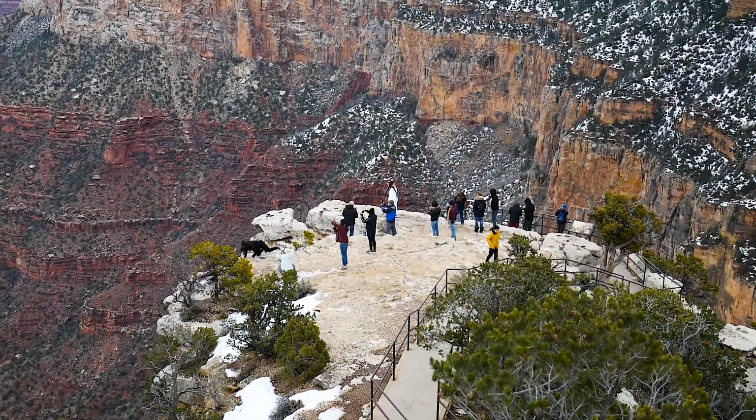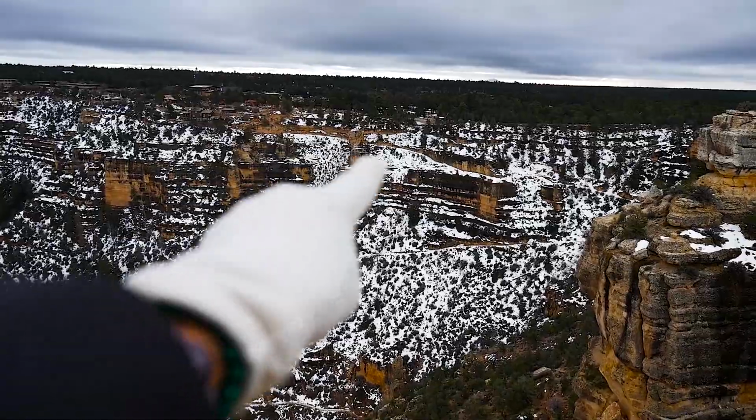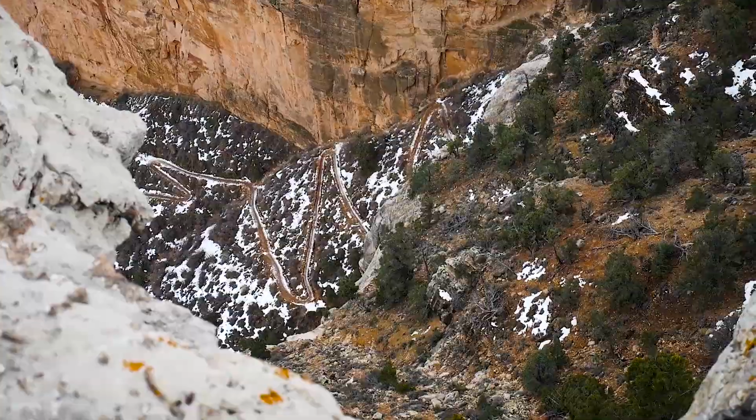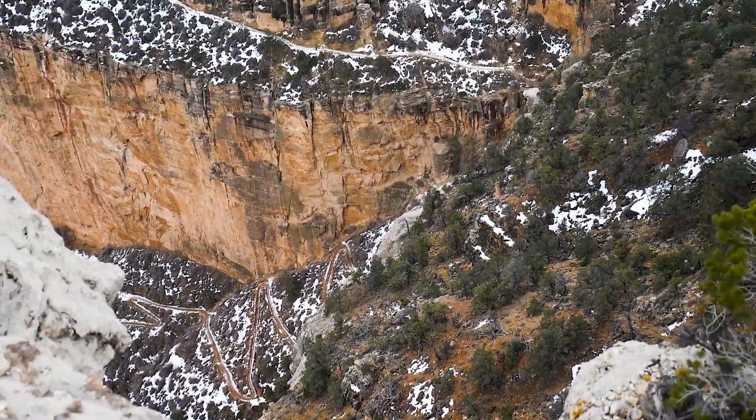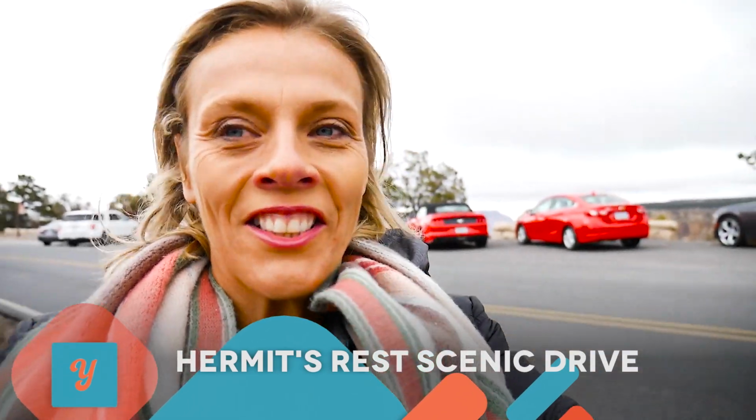The first stop on the Hermit's Rest Road is the Trailview Overlook, and you get a great view of the Bright Angel Trail and the village over there. And when you look down, you can still see that trail and the lush vegetation that is down further in the canyon. It's just spectacular. It's snowing. Good thing we're mostly doing the scenic drives today, and no real hiking.